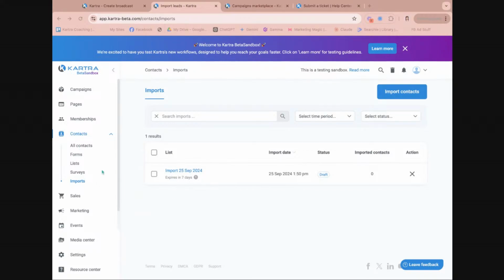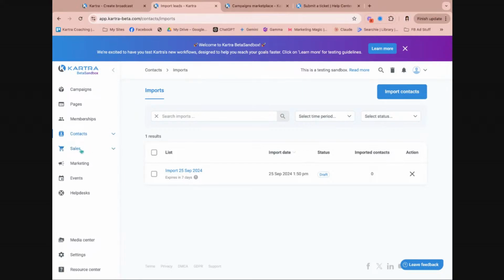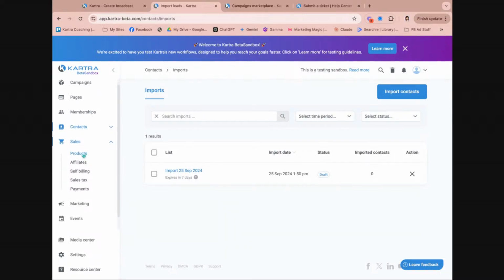And then all the other things that are related to your leads, like your forms, your lists, surveys, are all under the contacts tab. What do you guys think of that? I think it's a pretty good organizational place to put all that stuff. Underneath that one is going to be sales. And here we have our products, affiliates, self billing, sales tax, and payments.